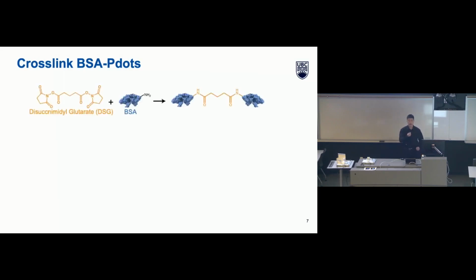The first cross-linker we picked is DSG, disuccinimidyl glutarate. The mechanism is quite clear. It can react with the amine groups on the lysine residues in the BSA structure and do the cross-linking.